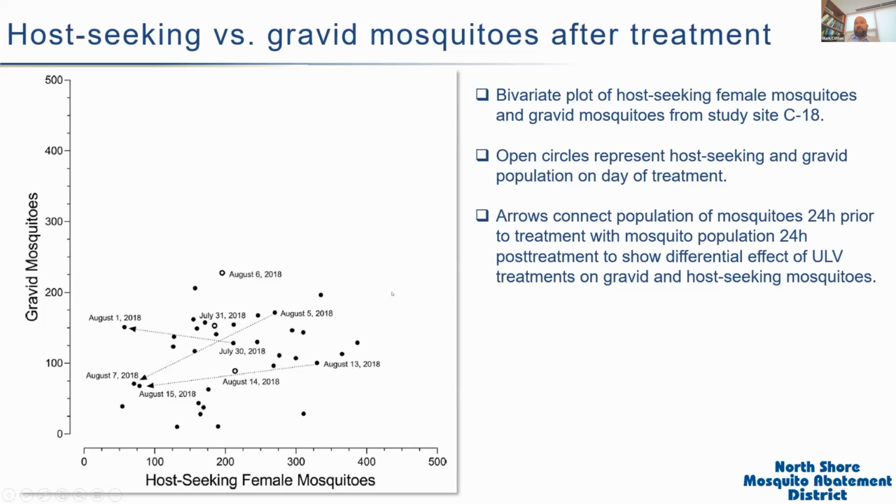The fact that the arrows move strongly to the left indicates host-seeking mosquitoes were being controlled, but the fact that the arrows don't move strongly down indicates that gravid mosquitoes were not really being controlled the same way. We really would have expected a similar result. And in one case, the population of gravid mosquitoes actually went up after treatment. So really inconsistent results.